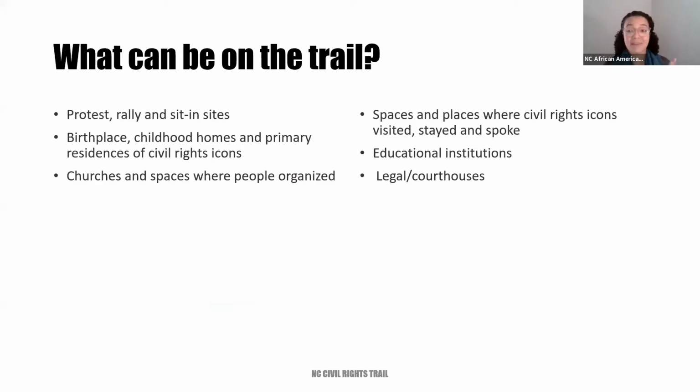So what can be on the trail? Well, all North Carolina Civil Rights Trail markers will designate places, events, or persons of statewide or regional historical significance that are connected to civil rights activities in North Carolina or for the entire United States.